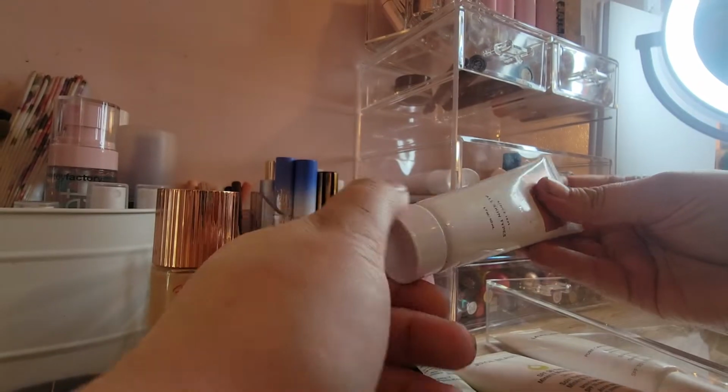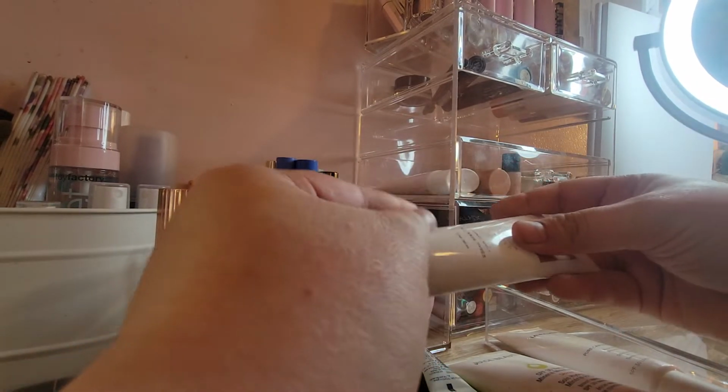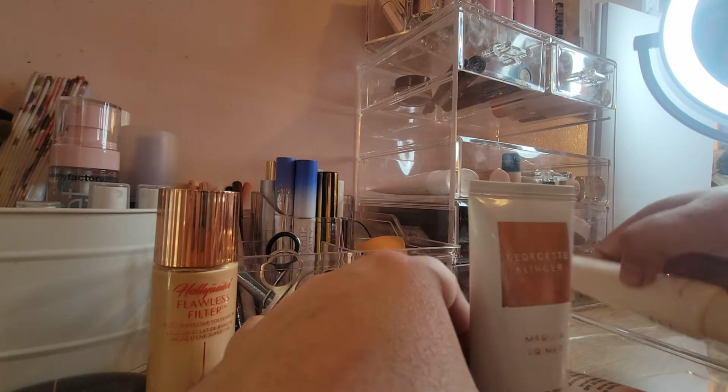I got this, and I got this in a boxy. I don't really see the difference in this. I don't feel like it is life altering. I don't feel like it really changes my makeup. So I may declutter that one.